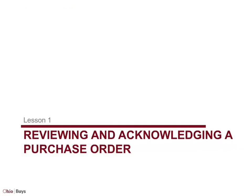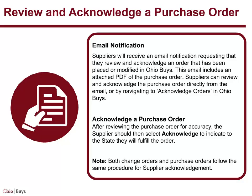Lesson 1, Reviewing and Acknowledging a Purchase Order. Suppliers will receive an email notification requesting that they review and acknowledge an order that has been placed or modified in Ohio Buys. This email includes an attached PDF of the purchase order. Suppliers can review and acknowledge the purchase order directly from the email, or by navigating to Acknowledge Orders in Ohio Buys. After reviewing the purchase order for accuracy, the supplier should then select Acknowledge to indicate to the state they will fulfill the order. Note: both change orders and purchase orders follow the same procedure for supplier acknowledgement.